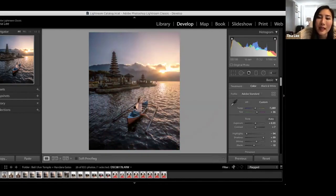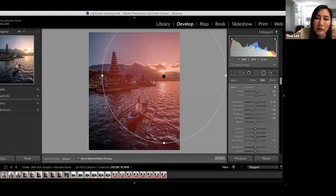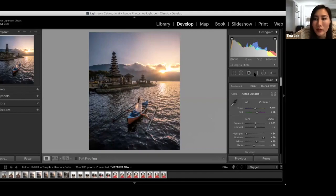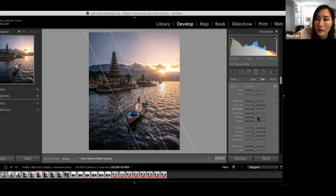But this is just an example of if the light source is different in the image, you could move your radial filter around. And this one, I believe, is just a second layer to really emphasize that nice sunrise light. See, I only brought up the whites and the temperature here. Just as an example, if you also want to use the graduated filter to create like this wash of light, what you can do is just go this way. And then increase, let's say, the whites.